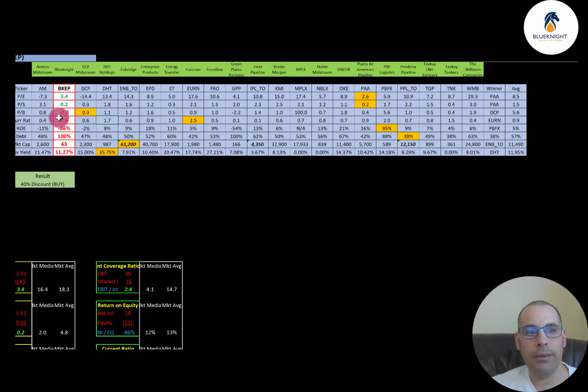ROE, they're negative, so we can't look at the ROE. They're 100% debt, so they're doing poorly there. Of the 21 companies, they have the smallest market cap. They have 11.27% dividend yield, which is really high, but it's smaller than the average. This industry pays a massive dividend. DHT pays a 36% dividend.